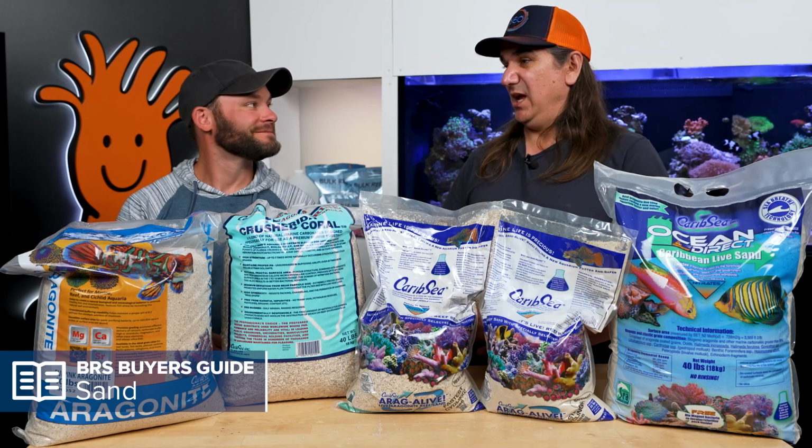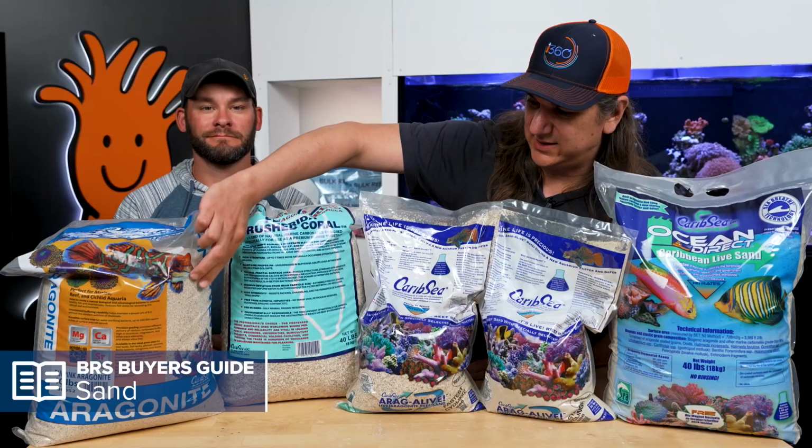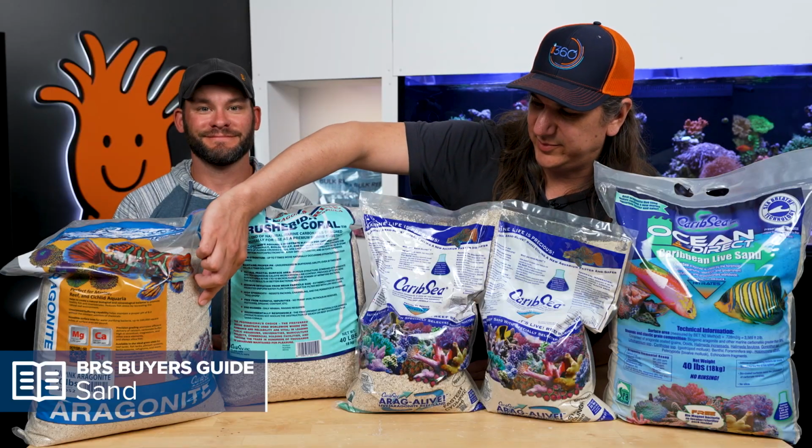I got another tip. Fiji pink isn't pink. So this right here is actually Fiji pink here. And as I see it, I can see one little bit there and one little bit there.